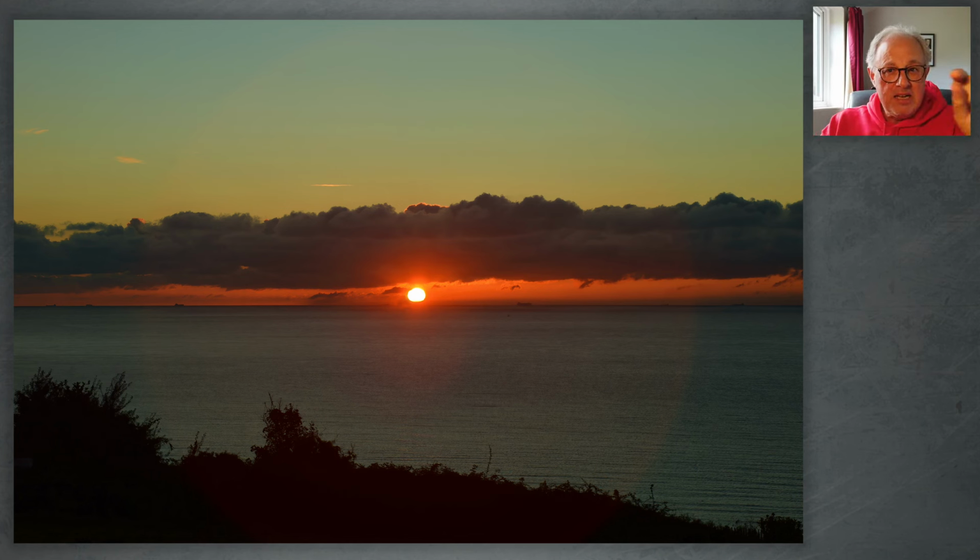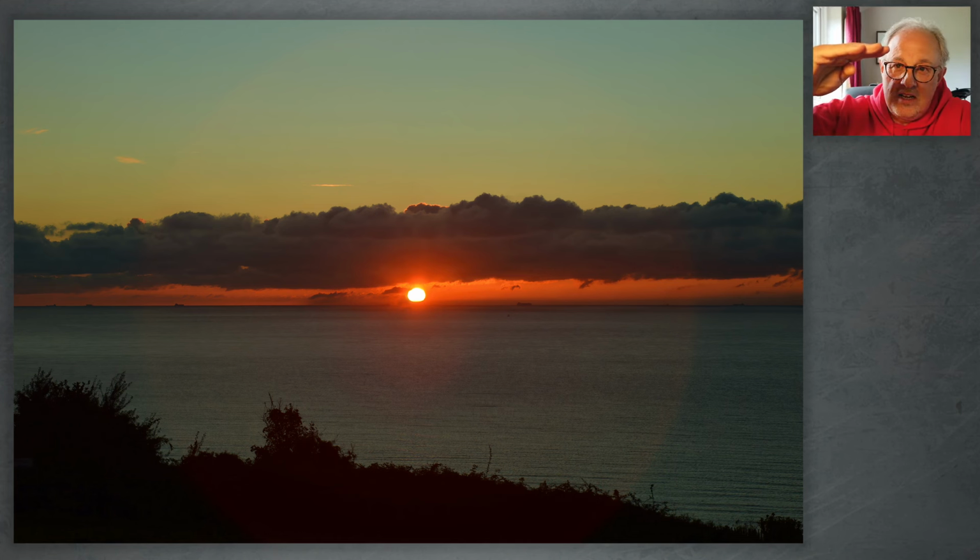Anyway, we've got this bank of cloud just on the horizon, but not on the horizon. Does that make sense? You can see it in the picture. It's above. So the sun's coming up, and then it's going to disappear behind the cloud. But I'm already seeing these fabulous colours. The blues at the top are turning green, and then it goes orange underneath.